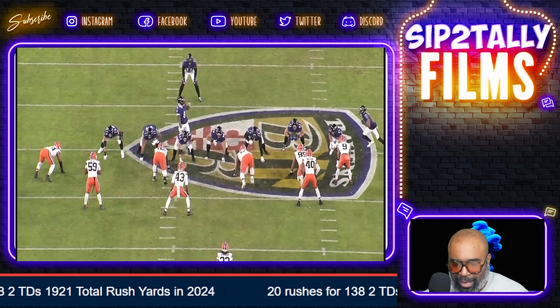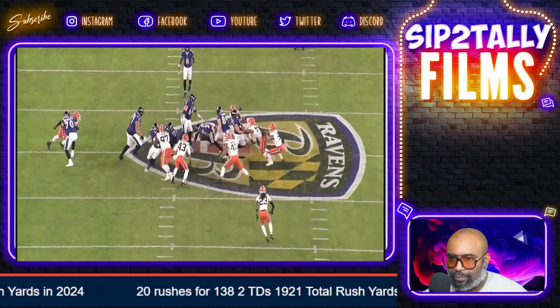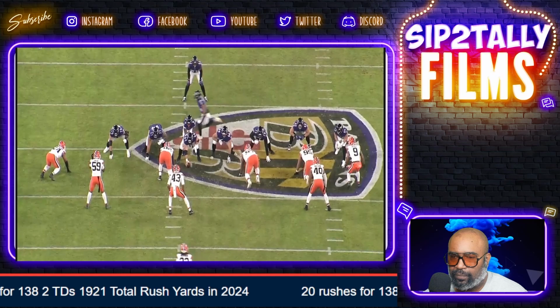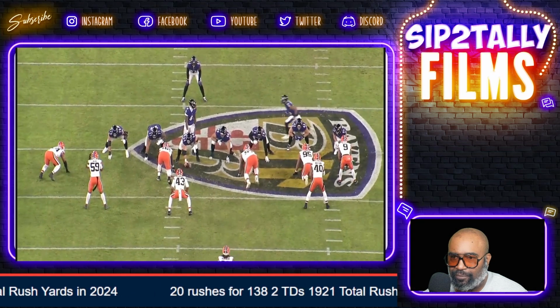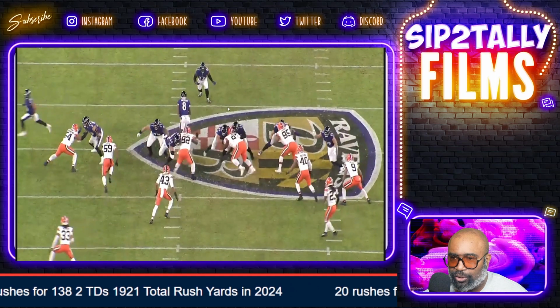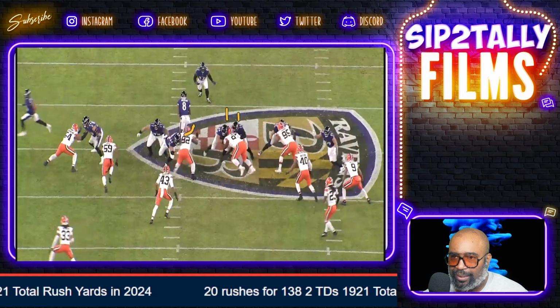This next one's for no gain. It's still in the second quarter, 6:26 left. And that's just a certified cluster. Tyler Linderbaum gets cross-faced right here in the middle of your screen, and that kind of kills it right there. That little 92 crossing Linderbaum's face kills it. Because you got your double team right here, so they're not focused on that. He's right there looking at Derrick right now.